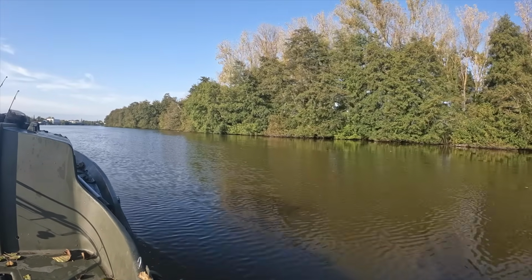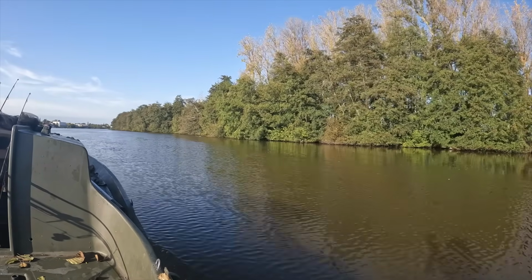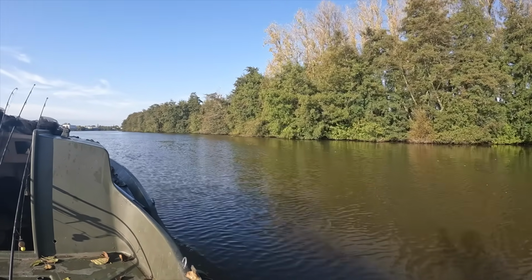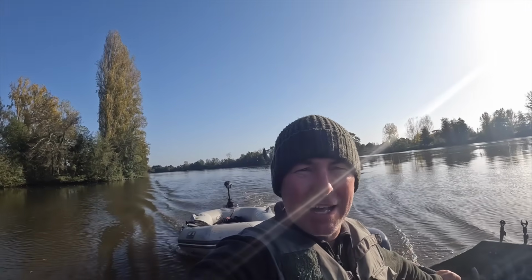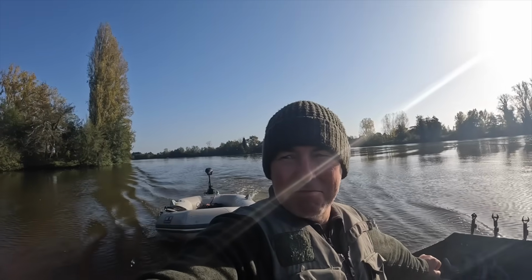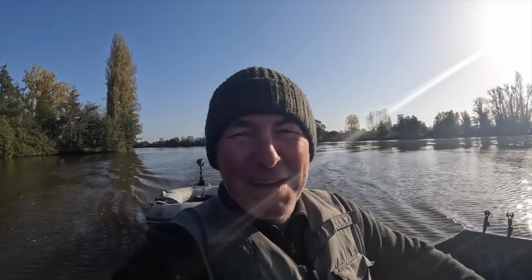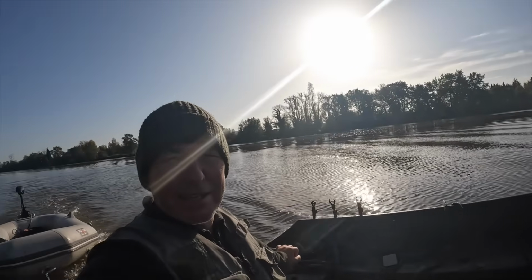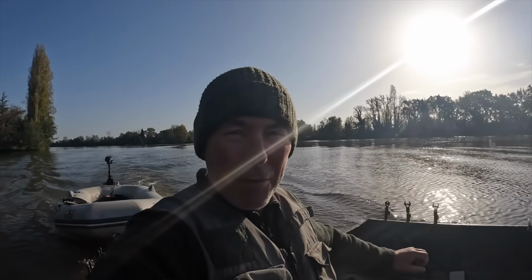Well, as I was navigating this stretch of bank yesterday, I was heading towards a certain spot I had in mind. I did come across a load of fizzing, a load of bubbling. And I did think, is that the bottom or is that actual fish? The initial response was, oh, it's got to be the bottom, but when I think about it now, I'm thinking it's fish because it wouldn't happen anywhere else. So, yeah, I'm going to go back to that spot and give it a go today. See if we can get one.